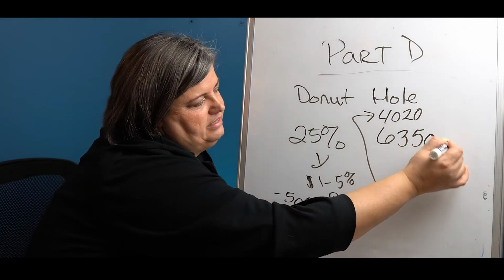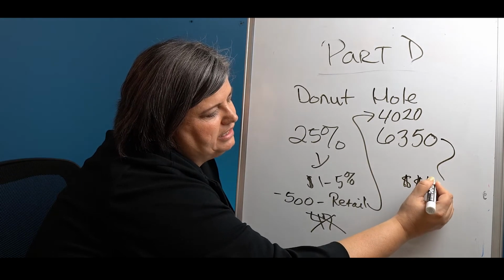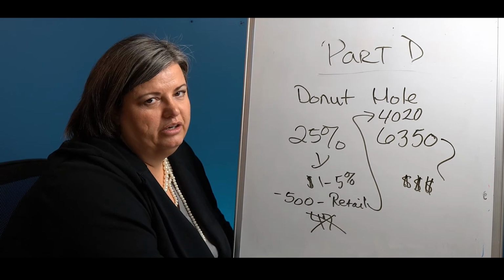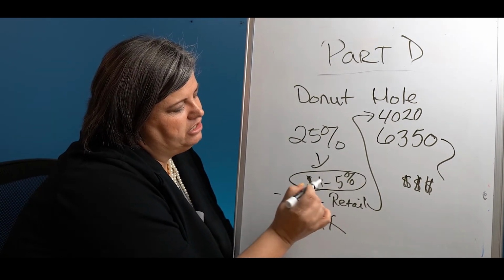But to get out of the donut hole, it's actually what you have personally spent. So the money you have spent is what gets you out of the donut hole. And then once you're out, you pay a whole lot less for those medications.